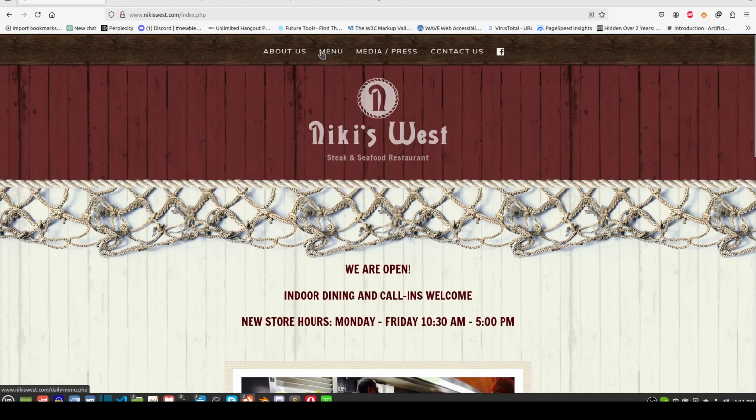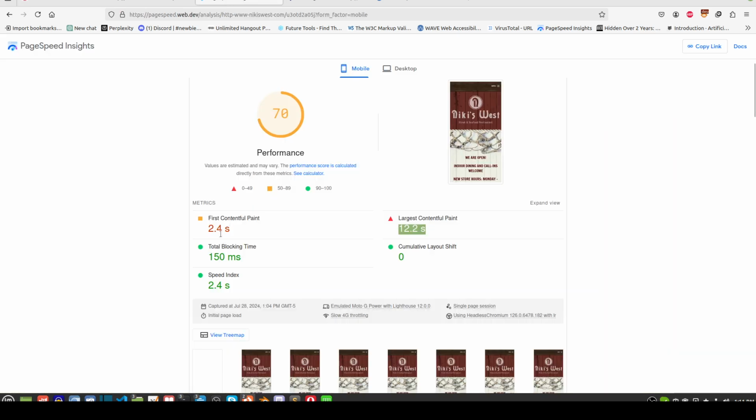So if it was me, I would be trying to make sure that my website was at least ADA compliant, didn't have any errors on it, and loaded with the first content paint within a second, and the second one within 2.5 seconds, because there's a ranking penalty if it takes more than 3 seconds.